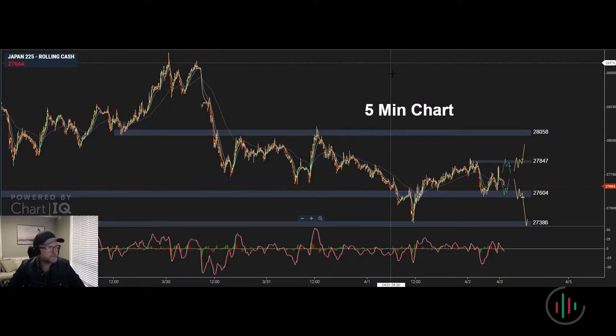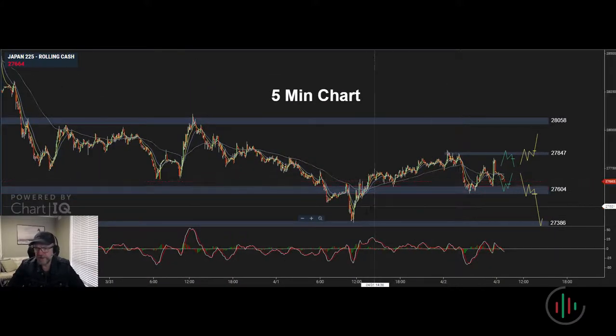Now, the Nikkei. Look at the Nikkei. The Nikkei had pretty much that flush down to that support at 27,387 at the start of the Asian market session, and then straight up.